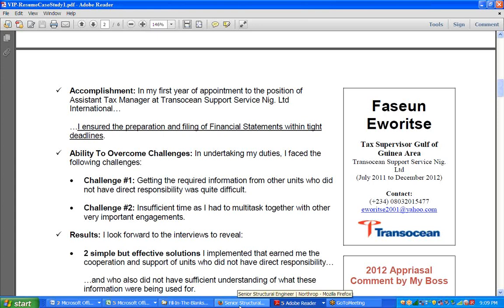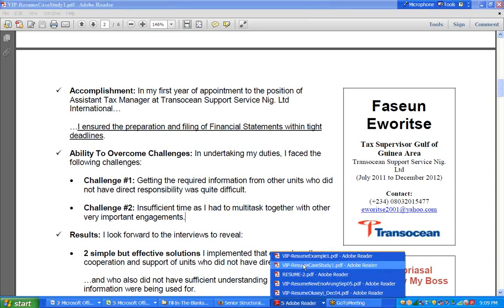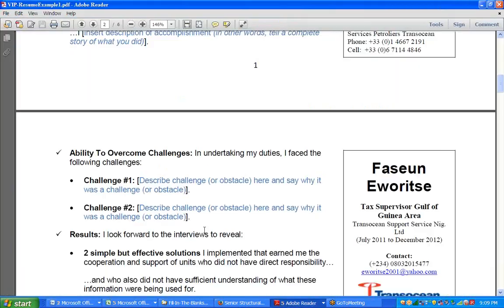So in other words, by doing this, they're indirectly communicating the fact that they know how to juggle several responsibilities at the same time. Now let me go ahead with the example again. So describe the challenge or obstacle, and say why it was a challenge or obstacle. Then describe the next one and say why it was. So that is how you fill the blanks.